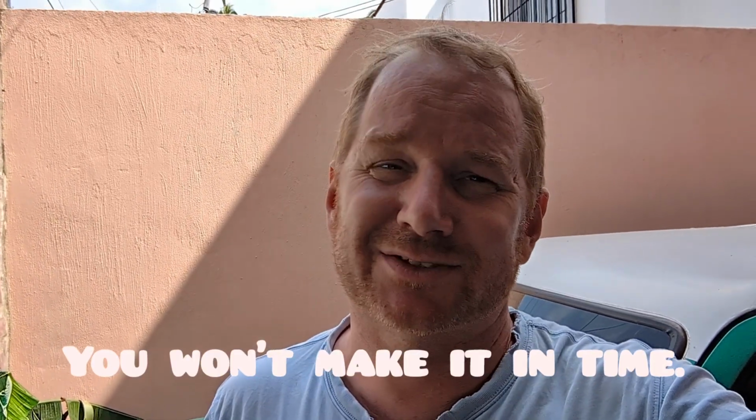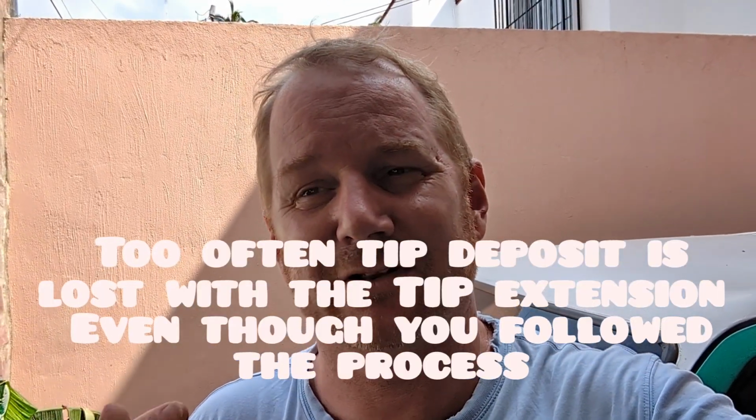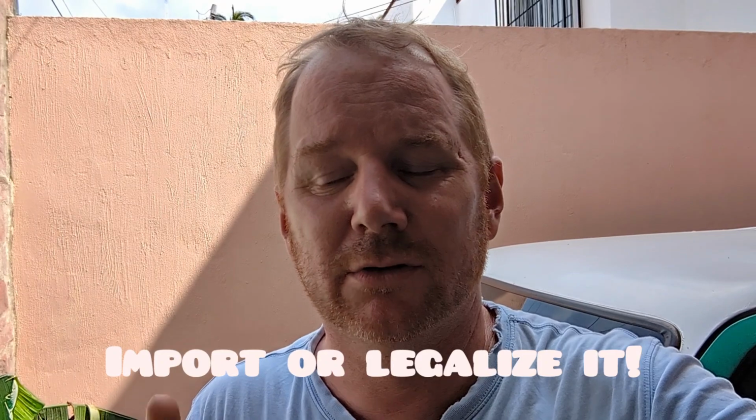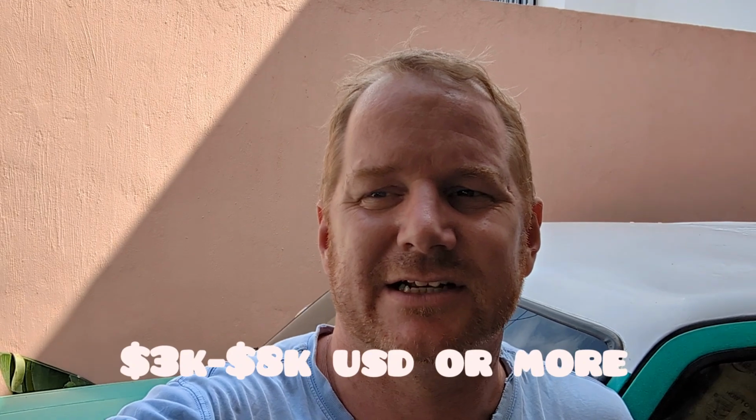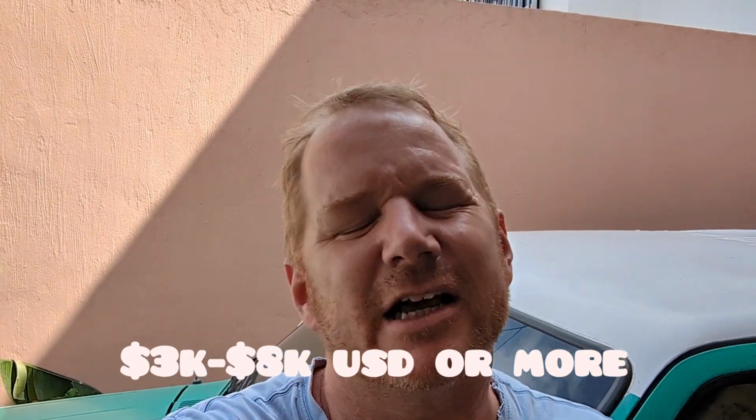So in a lot of cases, what I tell people is, if you like your vehicle and you intend to keep it longer term, skip the TIP. Look at importing or legalizing the vehicle from the get-go. Because people go, oh yeah, Pat, what's the cost to legalize or import a vehicle? You say the range is this to this, and they go, oh, it's a lot of money. I think I'll just pay the $400 TIP deposit and drive out.